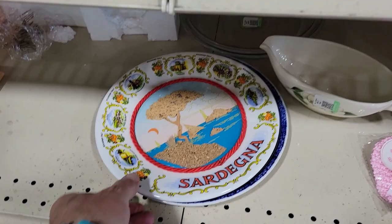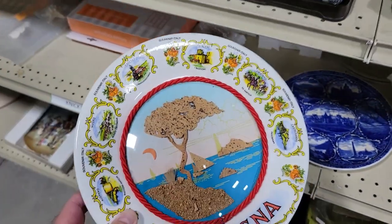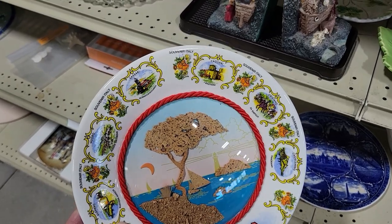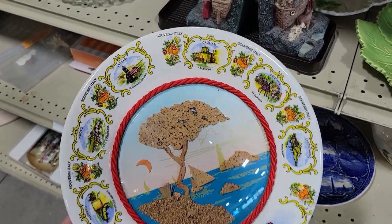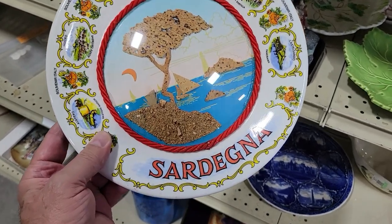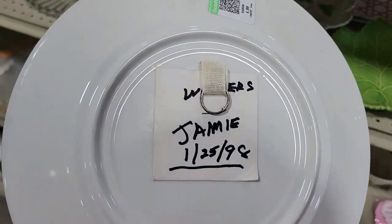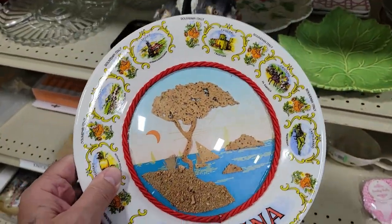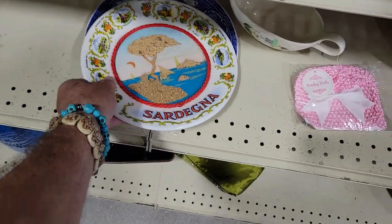Hey guys, check this out. It is a Sardinia plate. Very neat souvenir stuff. Very cool. I'll take a picture of it. And how much is it? Oh, it's even got a price sticker on it, $125.98. No, it's $5. Interesting. Not for me, but interesting. Okay, off I go.